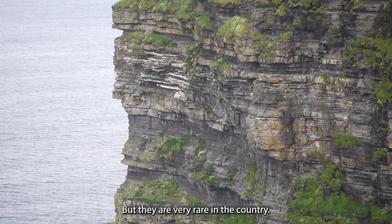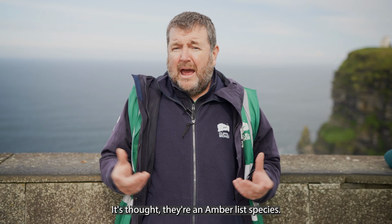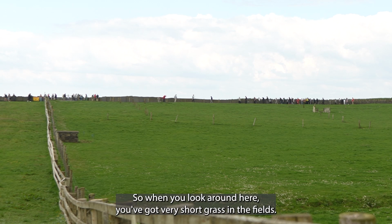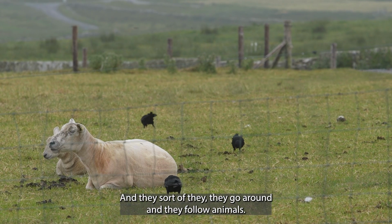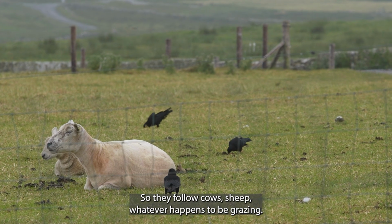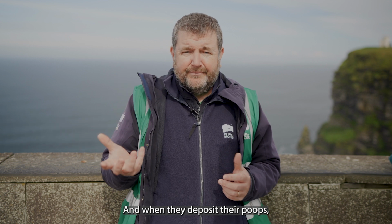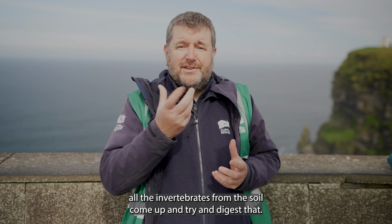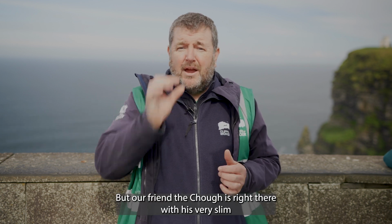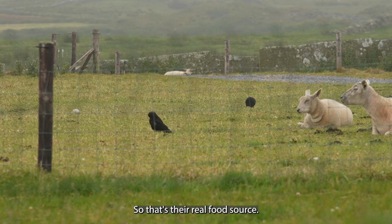But they are very rare in the country. There's about 850 breeding pairs, it's thought. They're an amber-list species. So when you look around here, you've got very short grass in the fields, and that's what choughs love. They go around and they follow animals. So they follow cows, sheep, whatever happens to be grazing. And when they deposit their poops, all the invertebrates from the soil come up and try and digest that. But our friend the chough is right there with his very slim red beak, and he's pecking in there for the invertebrates. So that's their real food source.